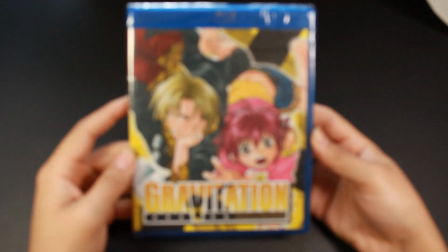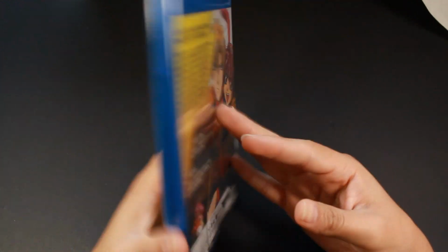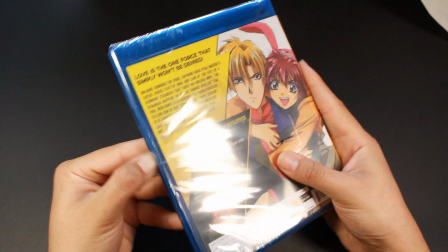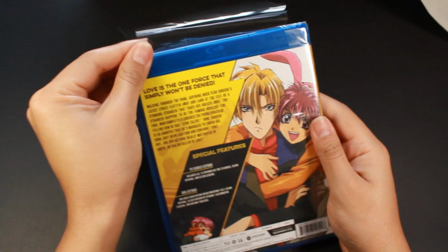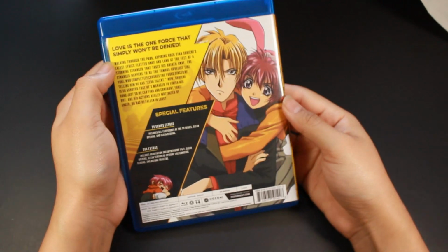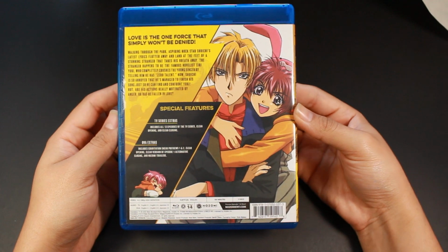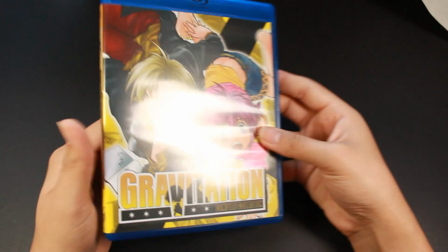Next, I have an actual Boys Love series. This is Gravitation. I'm getting so much nostalgia just looking at this cover. This was, like, I think every teenage girl's, or even teenage boy's, doesn't really matter, gateway to a lot of the Boys Love genre growing up. I watched this a long time ago, and it's not the best anime out there, but it's definitely entertaining. I recently rewatched it just to see what the big deal was when I was younger, and it still holds up for being entertaining.